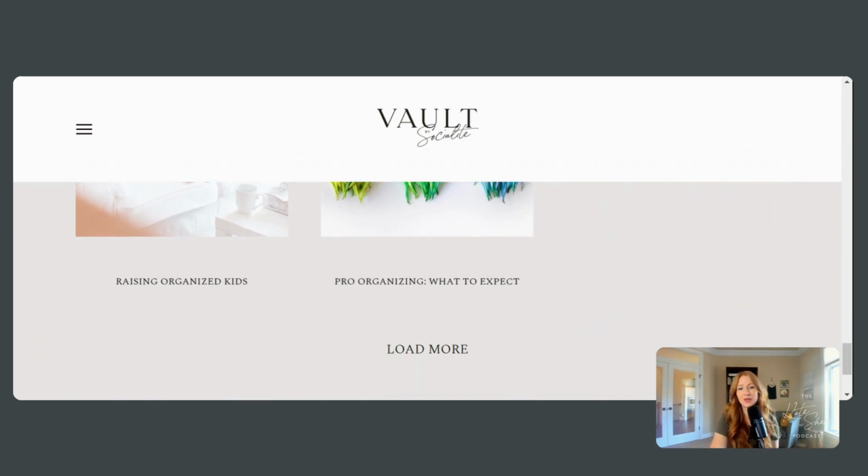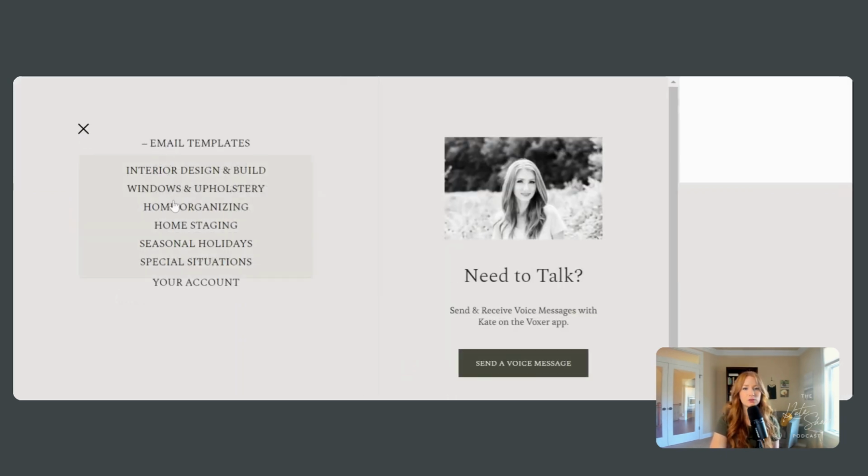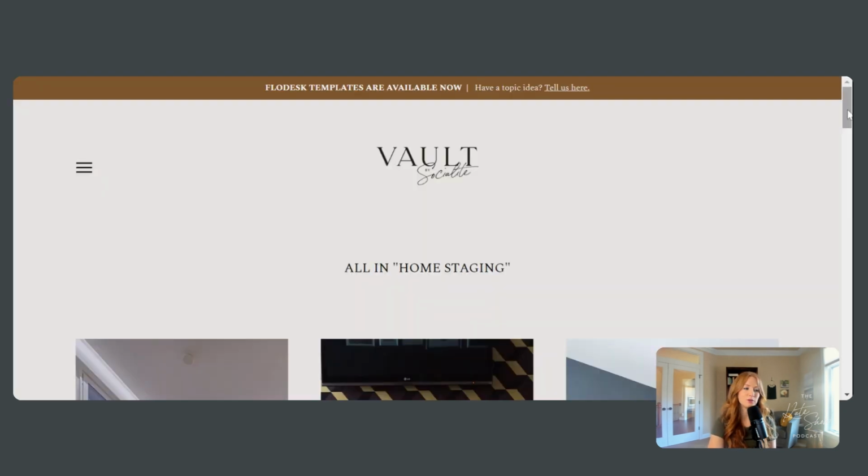It might not. This is your opportunity to explain to them what they can expect. And then hopping over to home staging for all my stagers out there. We've got a lot of people who offer both design services and staging services. And the good thing is that when you get on one of our vault plans, you have access to all the content, which means that you have staging content, you have design content, you have organizing content, you have whatever you need.